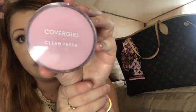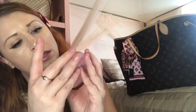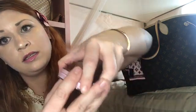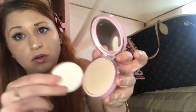This is the new CoverGirl Clean Fresh powder foundation in the shade Fair. And oosh, it's a really nice compact. I think it's super cute, but it's also a great powder, and I feel like it blurs things really well.